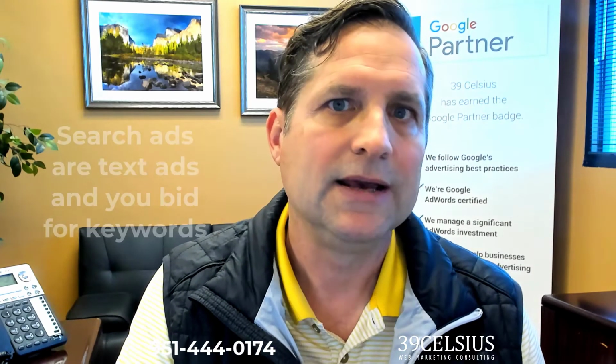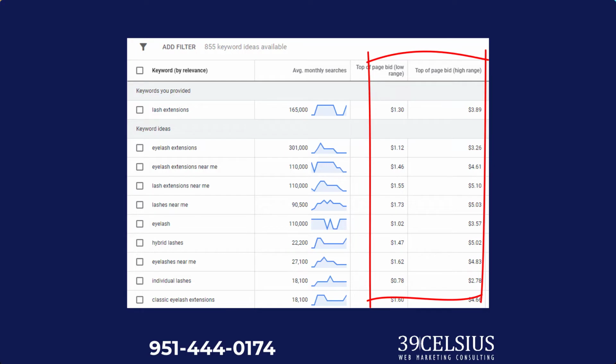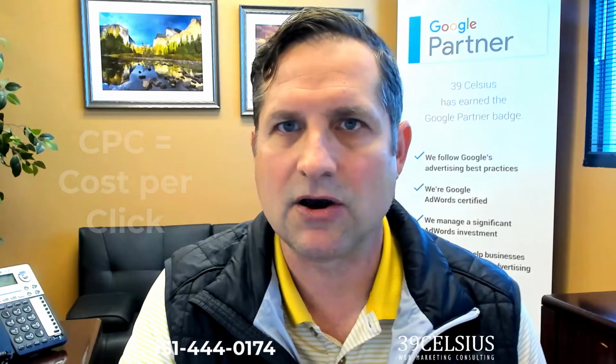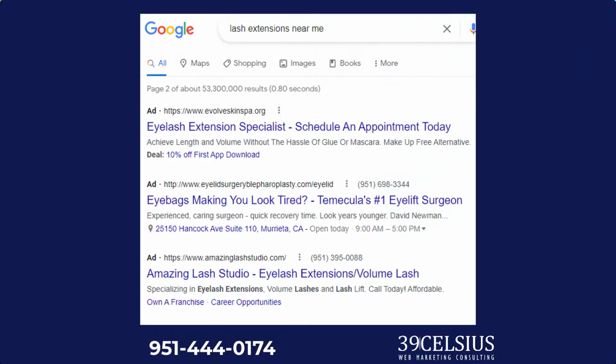Search ads are when you bid for keywords that people are searching for in return for the opportunity to show your ad. For example, in the screenshots before, I posted samples of just some of the terms people are searching for related to hair extensions and lash extensions within the geo-target of Newport Beach, Irvine, and Costa Mesa. You can also see the cost per click column, CPC, in that example. Quick definition: cost per click, or CPC, is the cost that you pay when someone clicks on your ad. Here's an example of search ads related to lash extensions. Three different companies are showing their ads for the term lash extensions near me.